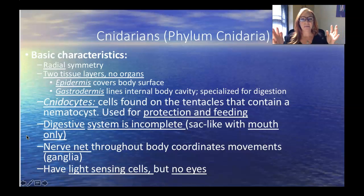There are some genera that can, and one class, the box jellyfish, they can almost see shapes, and some jellies can see movement, but really it's mostly like it's daytime, nighttime, daytime, nighttime. If you know that reference, you're my favorite student.